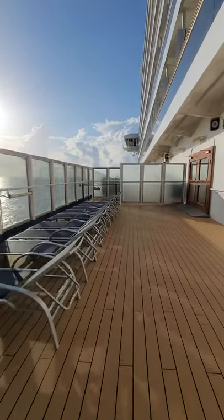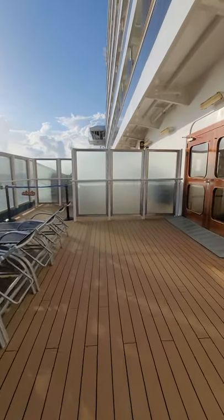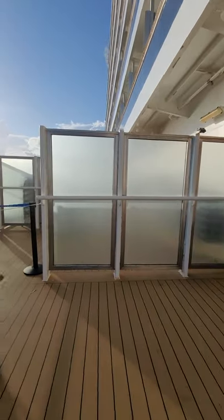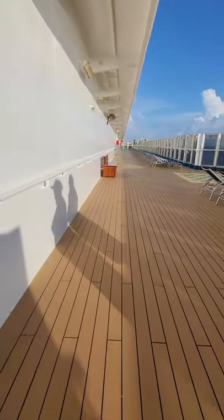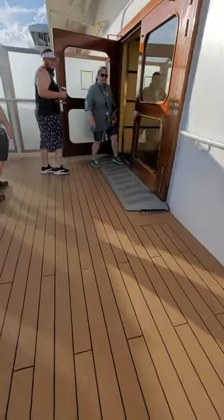Not sure why. We normally can walk all the way around the ship. Let's go back around the other side and see if we can go forward. Is it locked? It's locked. Okay, looks like the other side was closed off as well. I'm not sure why. It says crew only.